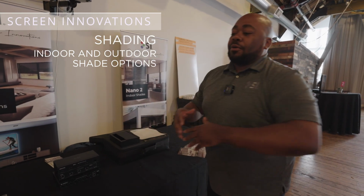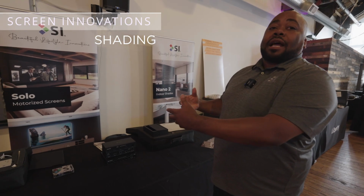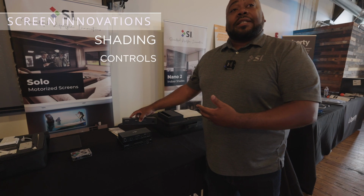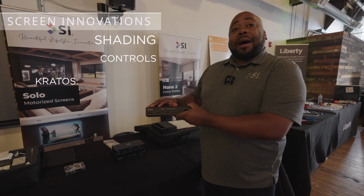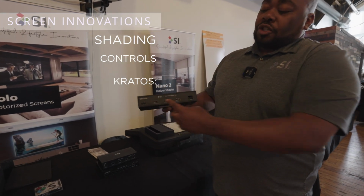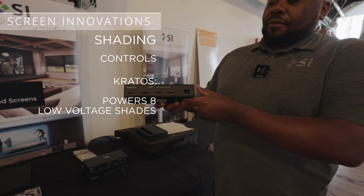When we look at the two, the great thing is our controls. I can seamlessly tie in my indoor and outdoor solution with our controls. All of these are designed in-house by our engineering team. So our Kratos system is basically like a power panel for our low voltage Zigbee shades. This one small device can power up to 8 shades.